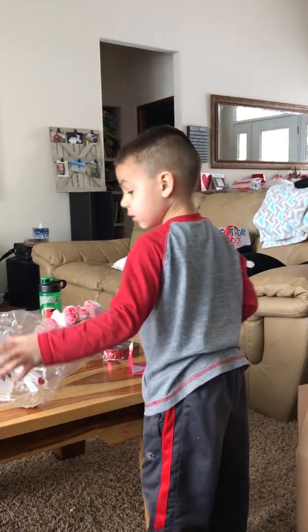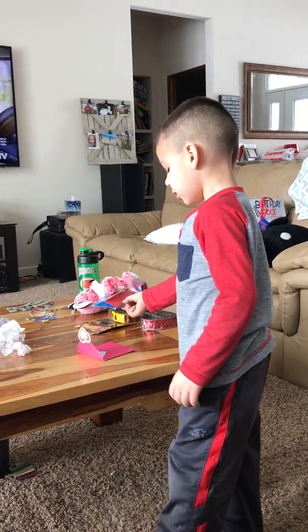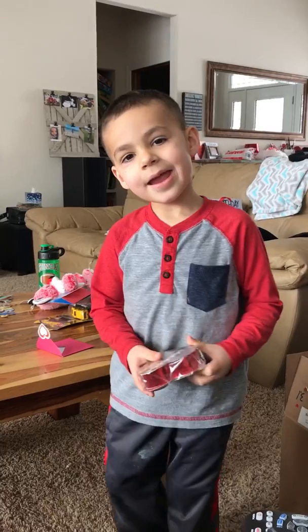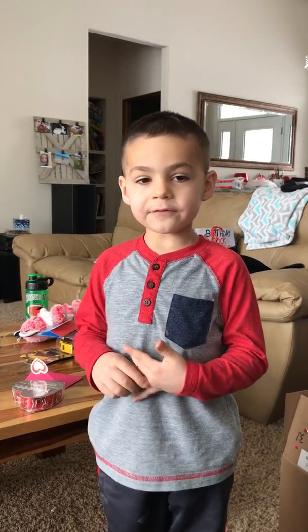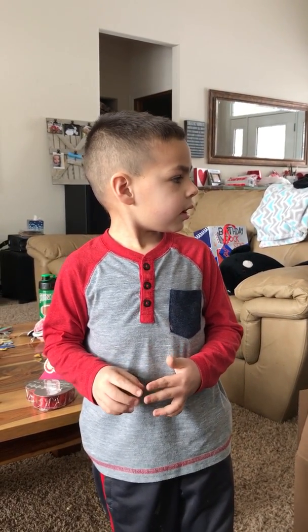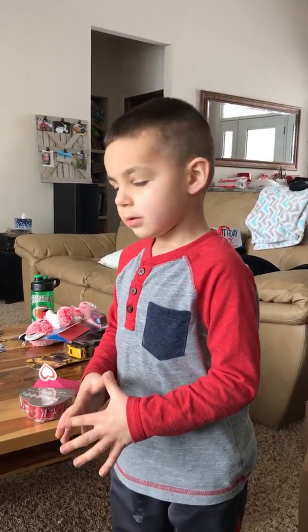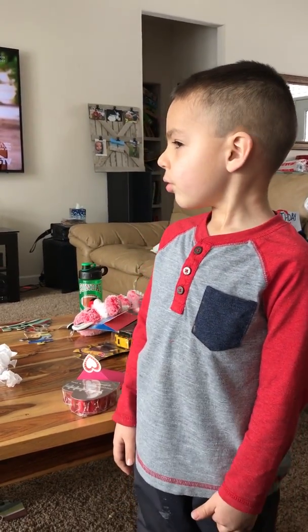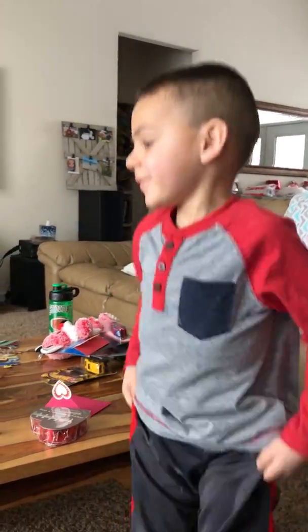Okay, what do you want to tell Aunt Voni? Thank you, Aunt Voni, for sending all these presents and my card. And what else? Thank you for sending all these cards and this chocolate and that water bottle and that fox. And Foxy. And how much do you miss her? A lot. And what else? How much do you love her and miss her? I love you really a lot, and I love you 100 loves. Thank you.